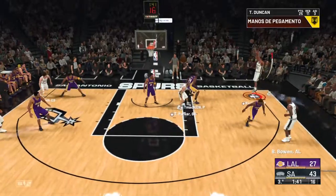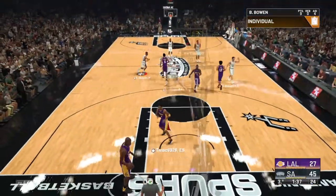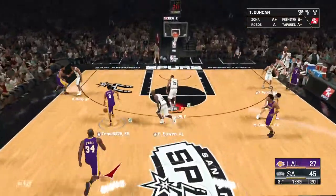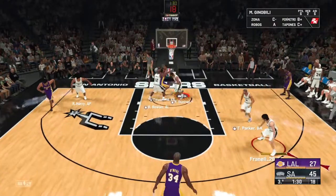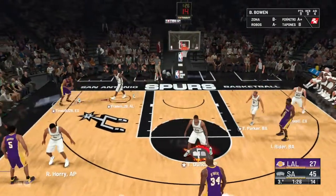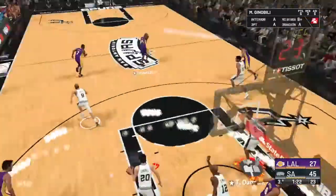Pass to Duncan. Uncovered. He hits the back iron and sinks it. He drops yet another dime. Just facilitating this offense like a maestro. Here's Ryder. Back to Bryant. There's the drive. Got a hand on it.